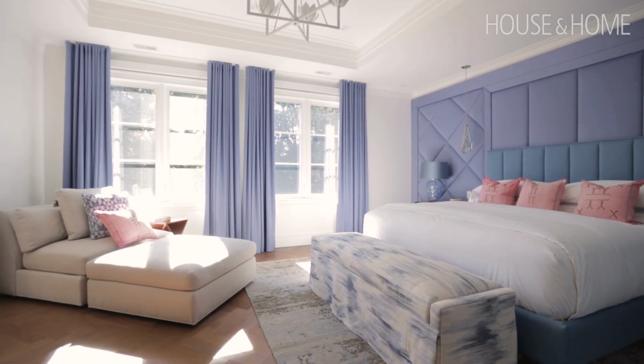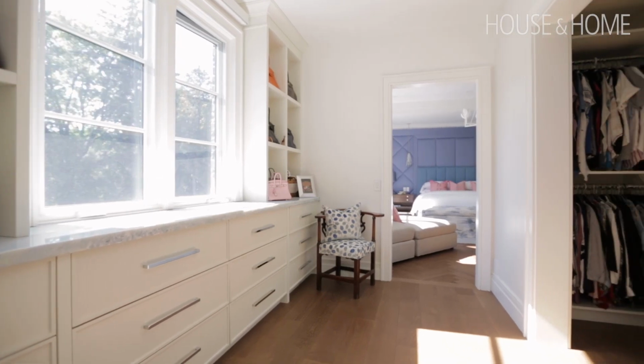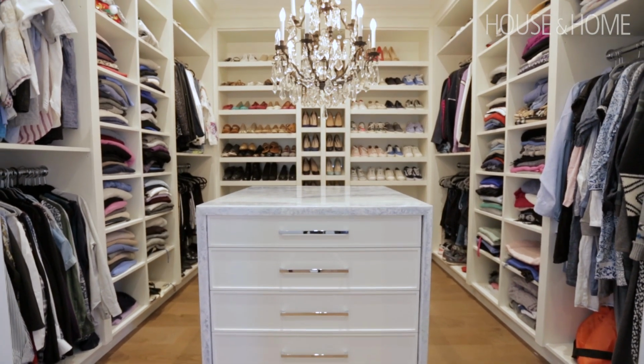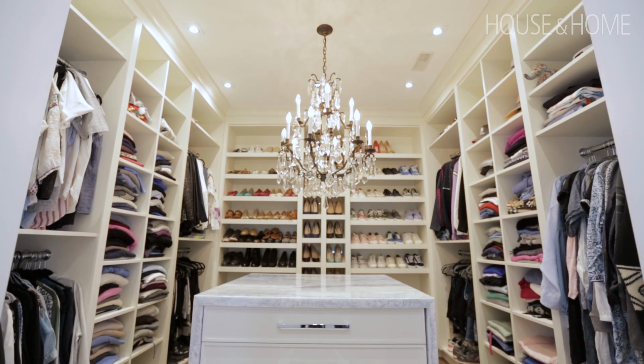Dressing areas for clients are always different. Everybody has a different wish list. Some like backlit rods, some like to have closets and look at none of their clothes. My client is very welcoming and warm and casual, and she was very clear she didn't want doors. So open concept was great, but we had to have a spectacular island and we needed to have a moment.